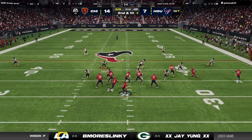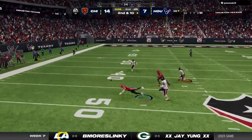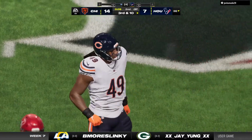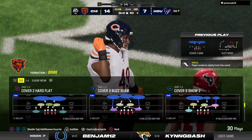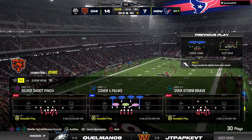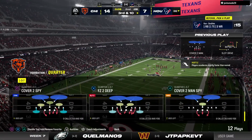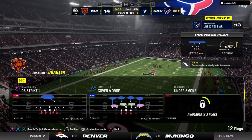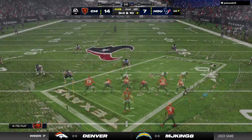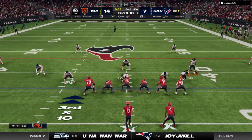Back to throw again. That'll be incomplete with 9 seconds now showing on the clock. The coverage keyed in on him since that last completion his way. He earned a little more attention on that route, and that made it a lot tougher to get a clean throw his way. So back-to-back incompletions, and that has him staring at a 3rd and 10.